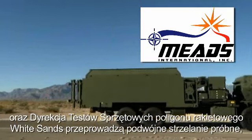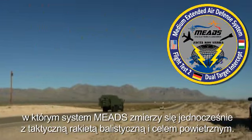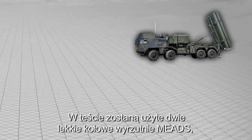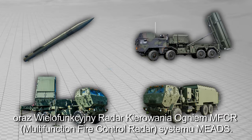MBDA, and the Material Test Directorate of White Sands Missile Range will conduct a dual intercept test of the MEADS system against a tactical ballistic missile and an air-breathing threat. The test will involve 2 lightweight MEADS launchers, a networked MEADS battle manager, 3 MEADS PAC-3 MSE certified missile rounds, and a MEADS multifunction fire control radar, MFCR.